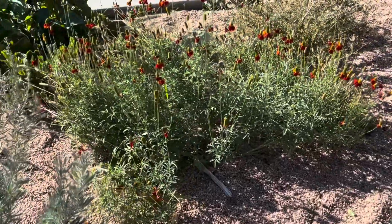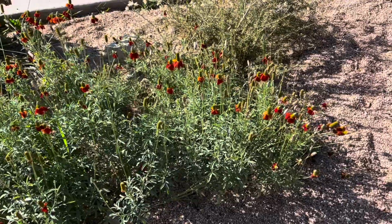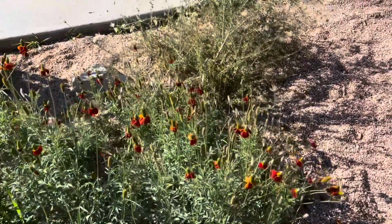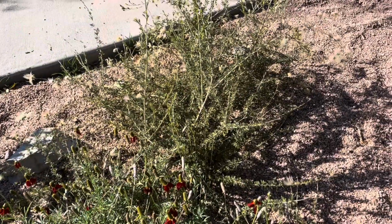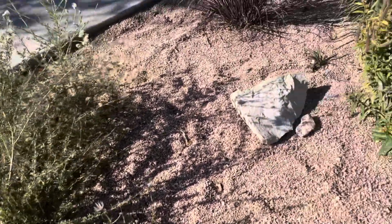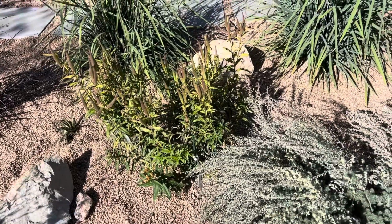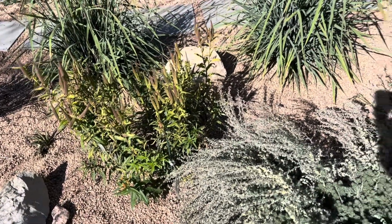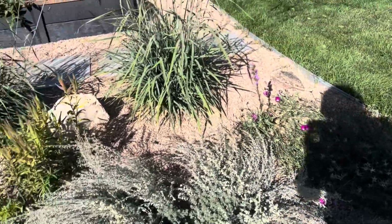Some more gorgeous prairie coneflowers, really happy in this full sun corner of my yard. My Apache plume is still flowering. We have not yet had a first frost. Sometimes we get a frost by the 1st of October, but we've had a pretty warm September, so all of these are still going strong.